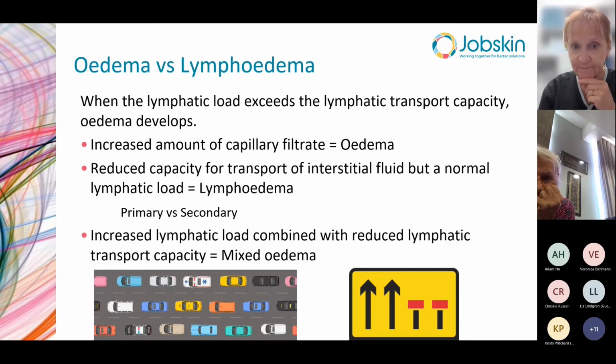normally would. Now, lymphedema is when the actual transport system is impacted. So it's a little bit like on the freeway. If they were to close a couple of lanes, even in the middle of the day, there's not a huge number of cars, but there is congestion that develops because the road is not up to dealing with the relatively small amount of cars.